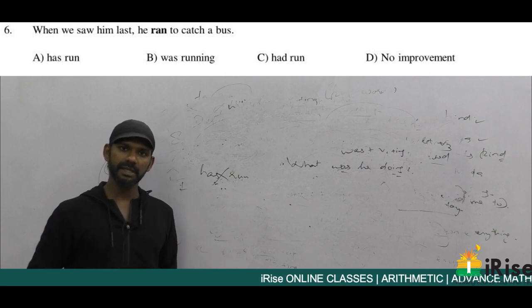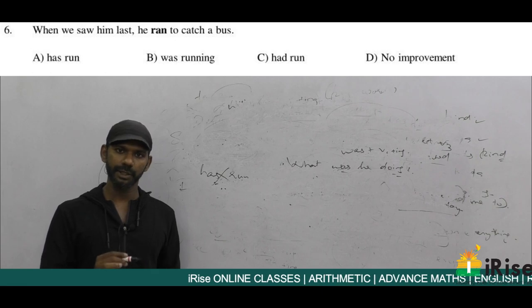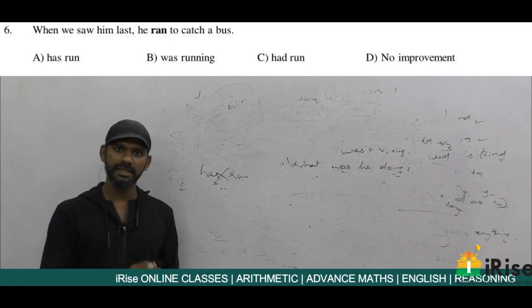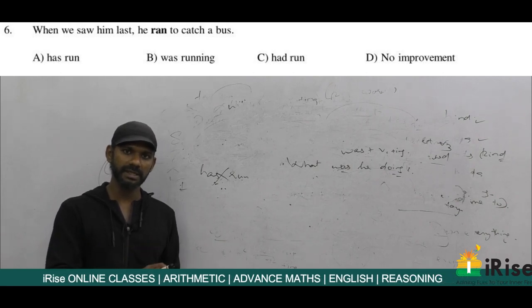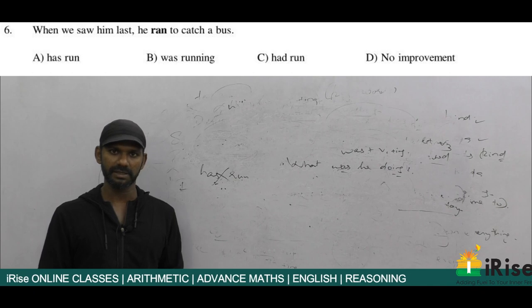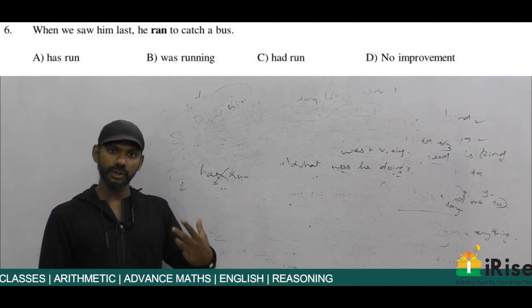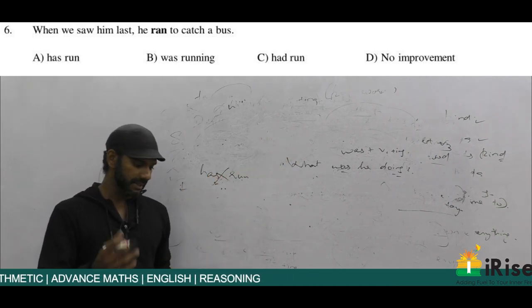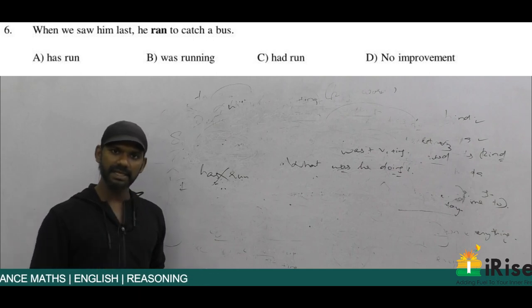If the question is in the past continuous tense, the answer must also be in the past continuous tense. That means the tense and the category of the question and the answer must remain the same. If the question is in the simple present tense, the answer must also be in the simple present tense. Present perfect, the same. So here the meaning is, what was he doing when we saw him? That is past continuous. The answer must also be in the past continuous tense. Based on that, A is anyway gone.